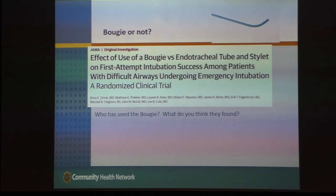But here's my bougie or not. This is one we used last time, but I'll reiterate.